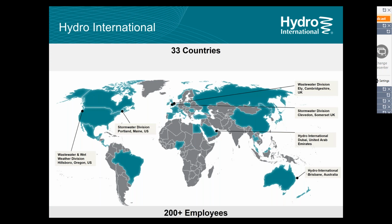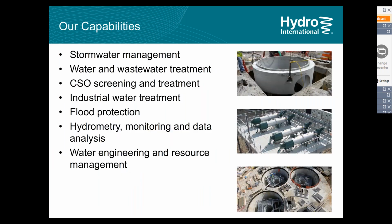Background on the company, Hydro International. We are a company that operates to some degree in 33 countries around the world. We are actually headquartered in the UK. We have 2 offices in the UK, 2 in the United States, an office in the Middle East, and an office in Australia. And through those 6 offices we are able to cover the countries you see highlighted on the map there. We've been in the US since 1986, so for over 30 years now.